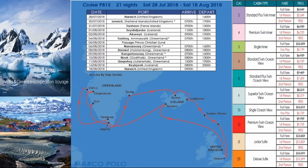This one covering all the way through, this is for next year, again out from Harwich, going up through Iceland and then into Greenland. And on this one, the second person fares start at 5,500, 21 nights, the second person cruise is free.